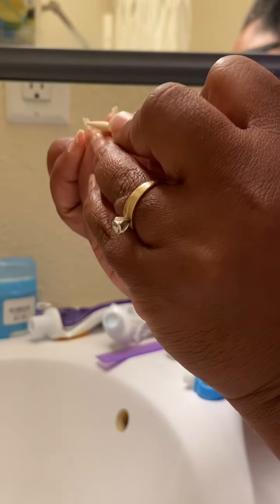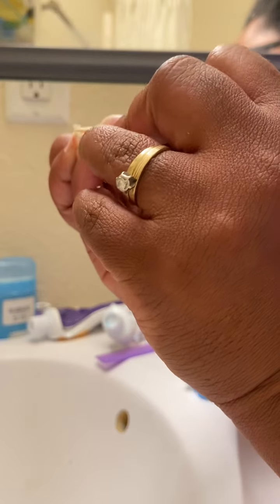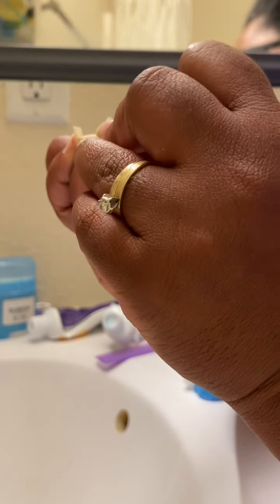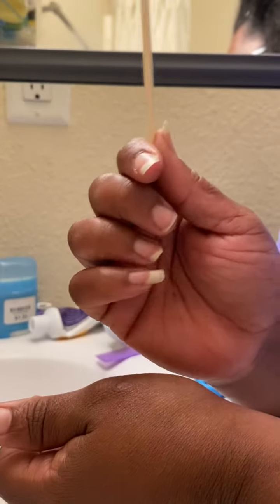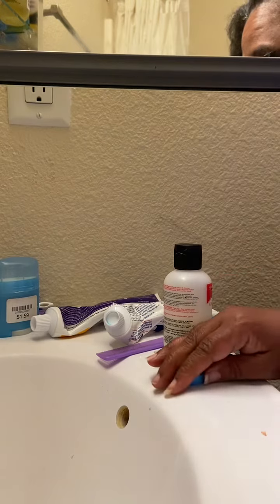Okay, when they're long like this, you want to go down like that and just get it clean. What I do with this, I wash this off with my Dove soap. I love my Dove soap. So that's what I do.